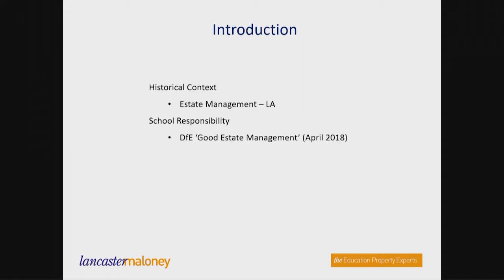Now, just part of the introduction, I just wanted to give you a little bit of the historical context of what we're going to be talking about, because traditionally this was an area that local authorities provided to schools. They advised schools strategically in terms of their estate. Now the landscape's changed over recent years, and with academies, with their perceived more autonomy, some have pulled away from the local authority. Local authorities have cut back services due to austerity measures. So some of those services that were traditionally or historically provided by the local authority are no longer there. So hence this new guidance that's been issued by the DFE, which is there to help and support schools in providing a strategic approach to estate management.